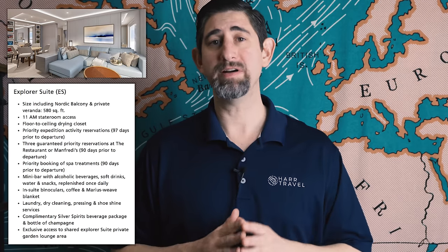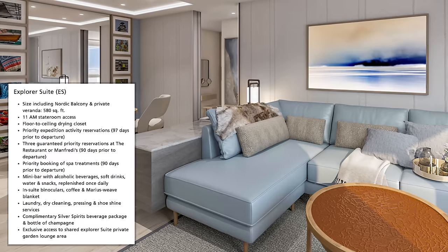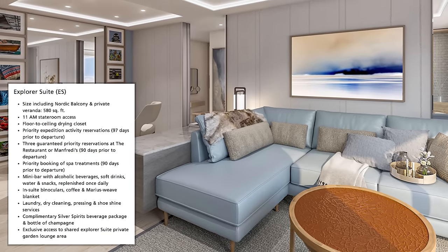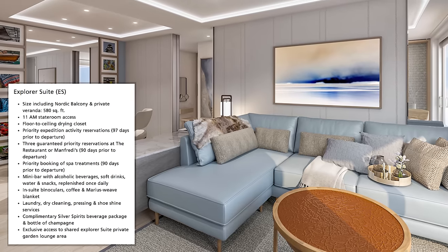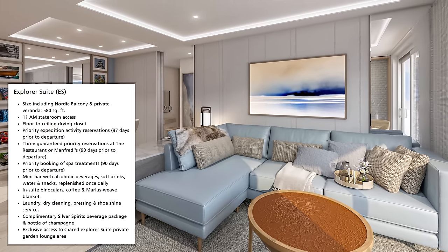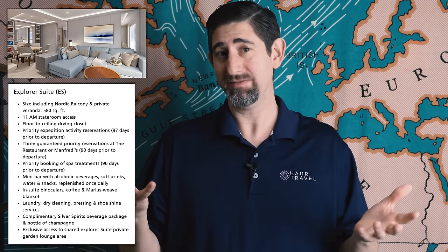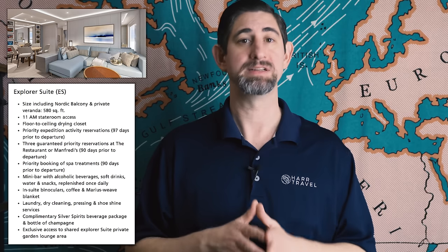So now we're gonna head to the very top of the ship to the Explorer Suites. So you're gonna find four of them up there, and at 588 square feet, it is a tremendous size for an expedition vessel. They're gonna have essentially an all-inclusive experience because they throw in the Silver Spirits beverage package in there. You're gonna have all of your laundry taken care of. Of course, you have everything in the room already taken care of, and you also have first dibs on all of the excursions. So because there's only a handful of them, you are definitely gonna get the exact choices that you want if you pick this stateroom.